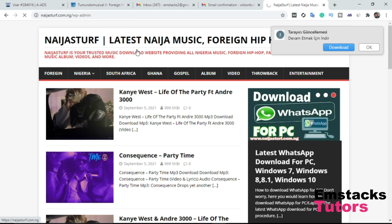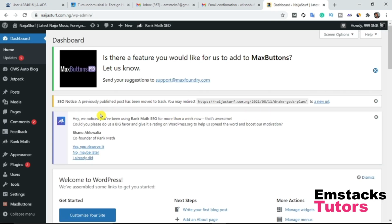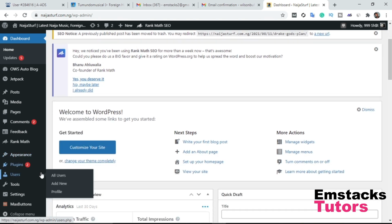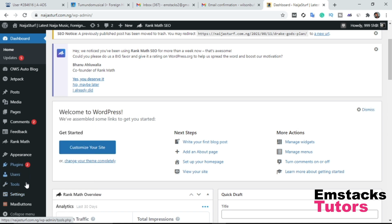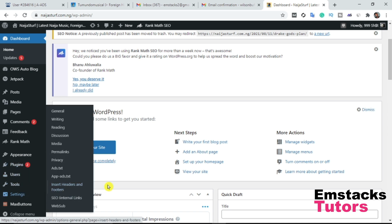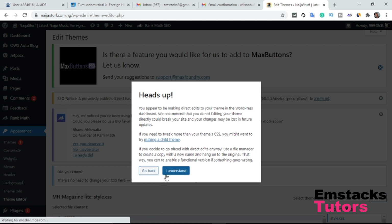So let me log into my website. Alright, so right here on my website, if you are using a WordPress website, what you have to do is go to your header section, or you can use a plugin called Insert Headers and Footers to integrate the code, but in my case I don't like using the plugin. What I do is go to Appearance, then go to Theme Editor.